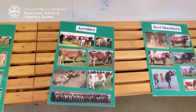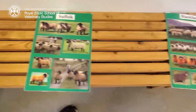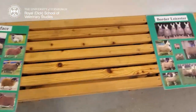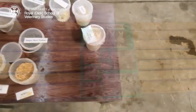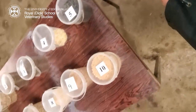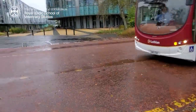In this class, we learned about different cattle breeds and sheep breeds. We then had a look at some feeds and forages and did a pop quiz at the end. That was my last class, so I caught the bus home.